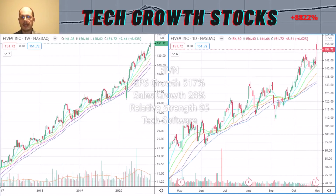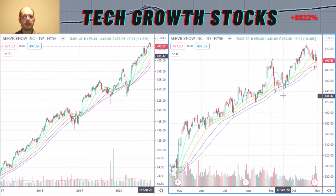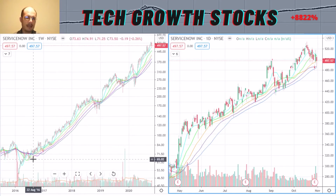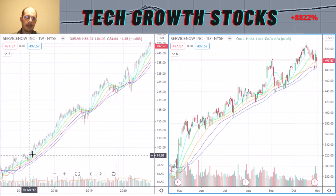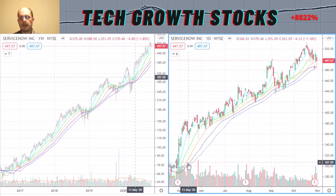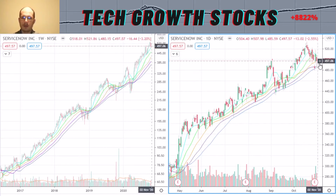Okay, let's have a look at the next stock, and it is NOW, ServiceNow. Here we can see the long-term chart of ServiceNow, and since October 2016 it moved into an uptrend, and we can see clearly a strong uptrend. In the short-term chart, we see an uptrend, it's just moving higher, and now we are consolidating a little bit.